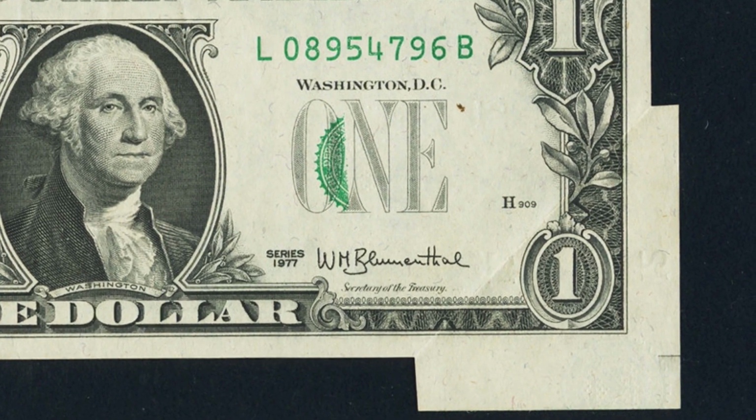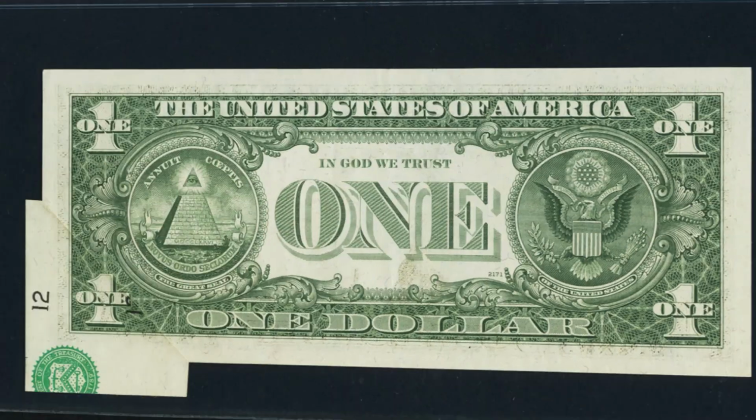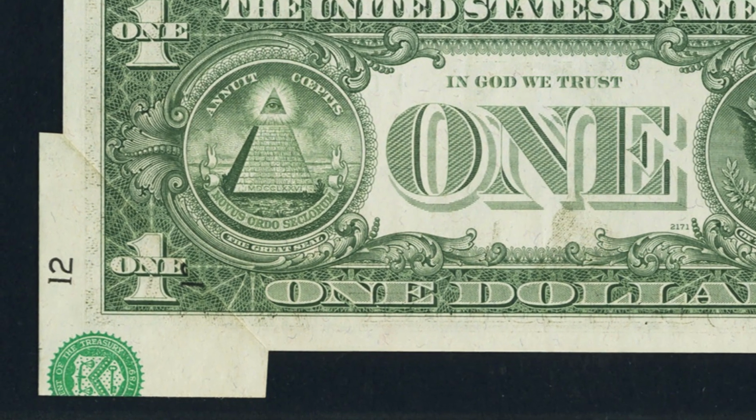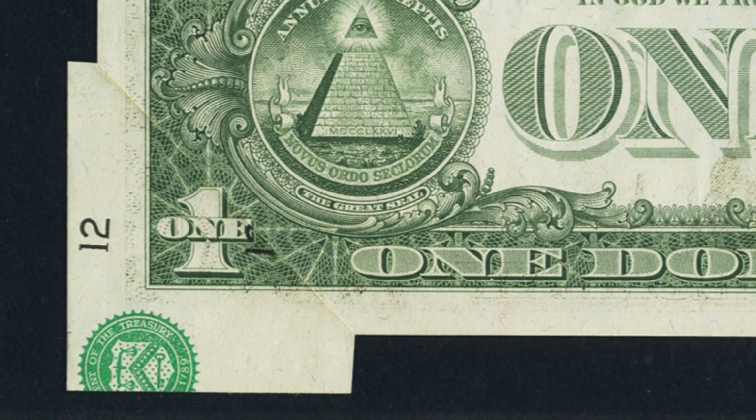Now this next $1 bill from 1977. Now this $1 bill has a fold over error. Again, we see that here on the reverse. You see how it was once folded in the seal and those numbers there were printed as the bill was folded. So very, very cool.